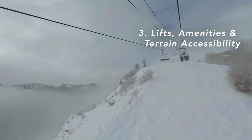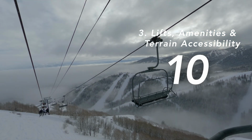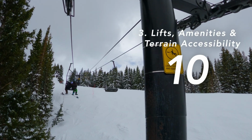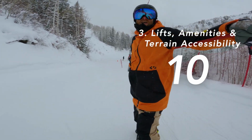Next up is lifts, amenities, and terrain accessibility. Get ready for this. We're giving them a 10 out of 10 in this category. They have 40 lifts according to their website. Now, granted, some of those are probably magic carpets and rope tows, but still, that's a ton of lifts.